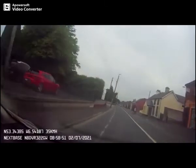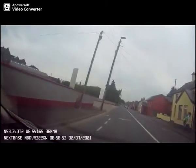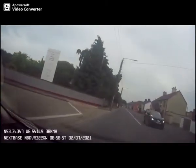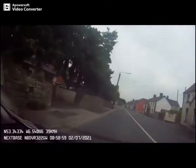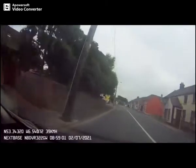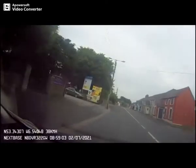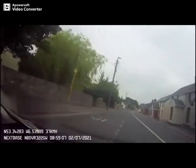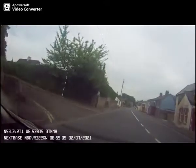We're driving down now towards Main Street, and again you're still in that 50k zone. So look up ahead and read the road signs that are there. There's some information here telling us there's a ramp ahead, sharp corner to the right, so you just need to be able to see all that and react to whatever is there.